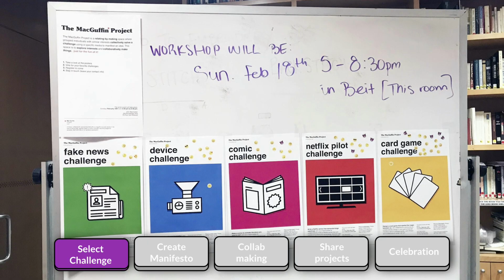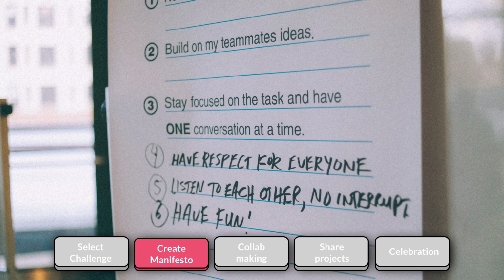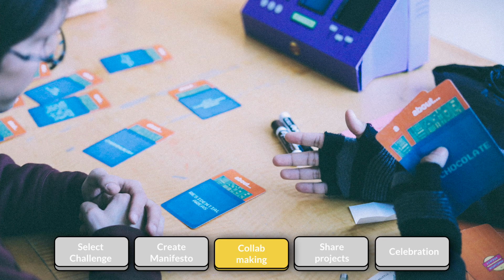So how does the MakeGuffin Project work? Well, first, the community selects the challenge they want to solve. And like this, they're co-owning their programming. Then during the event, they set a set of principles of how they want to treat each other while making. This reinforces the idea that this is their community, this is their experience, and they are designing it. Then they group into teams. Every team is given a make generator. A make generator is comprised of 3 card decks and the machine itself.